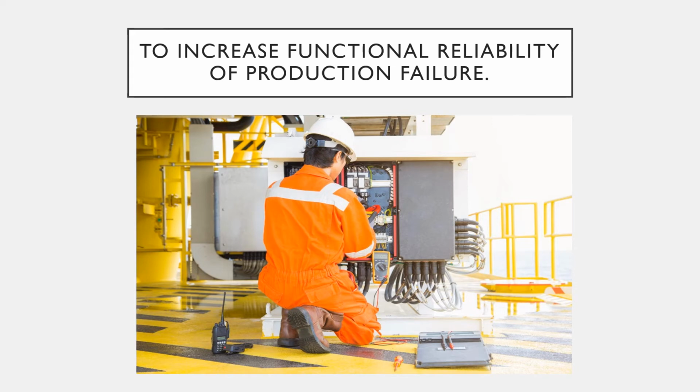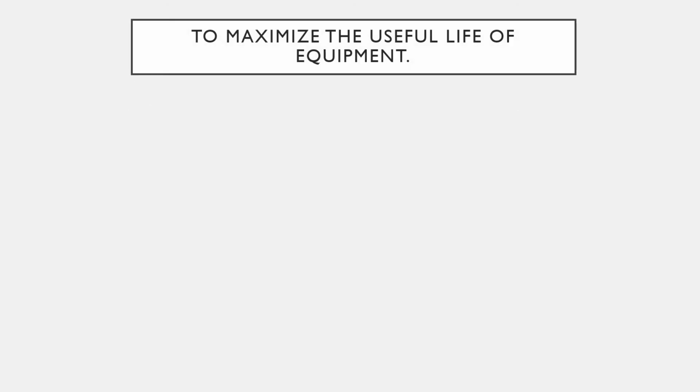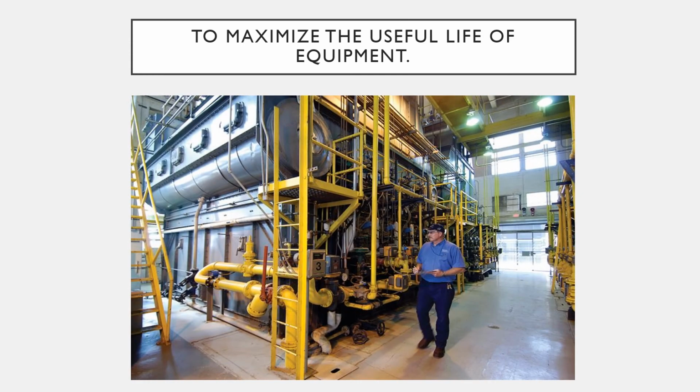Measuring machine reliability is important. If you want to improve it, one must focus on availability, profitability, and safety. Next is to maximize the useful life of equipment. From a financial standpoint, this means the period of time in which an asset will generate an economic benefit for the retail business.